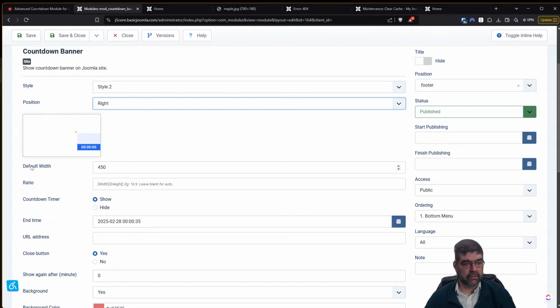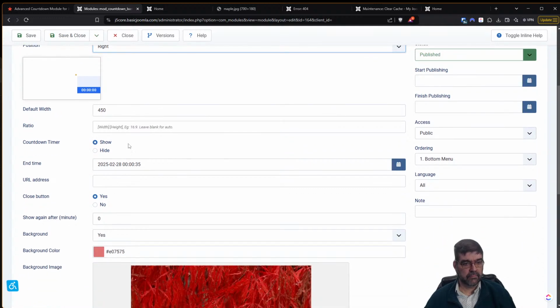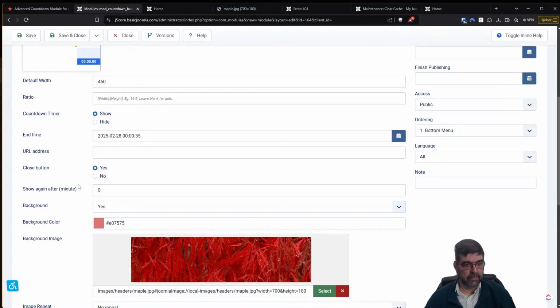We'll put it right. The default width, the ratio of width to height. Show the countdown timer, end time, URL address if we want somewhere for someone to click through on that. If they click on that, show again after 0 minutes. If you only want it to show once a visit, you could probably set this at something super high.